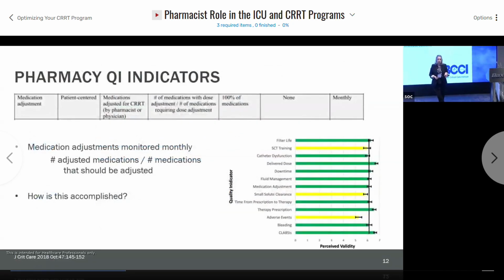The second paper, the Vagshaw paper, actually had a list of indicators that included medication adjustment. You can see in the middle, medication adjustment, I pulled out as a very pharmacy-centric indicator. We need to make sure we're getting medication dosing right. They suggested that this should be monitored monthly in this paper. We should be looking at the number of adjusted medications divided by the total number of medications that should be adjusted. That sounds reasonable, right? Did you adjust your beta-lactam? Did you adjust your vancomycin? Did you adjust your famotidine? Whatever it may be. But how do we do this?